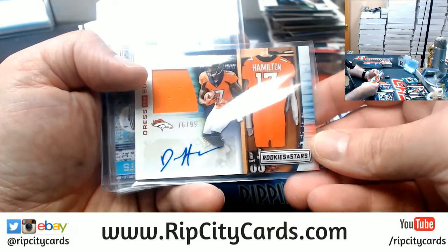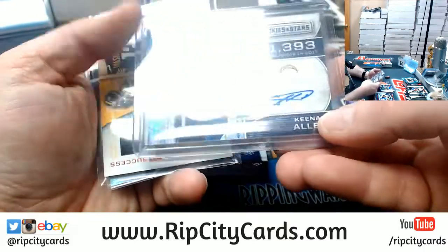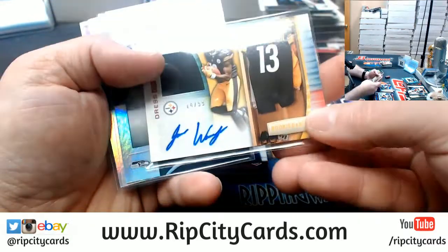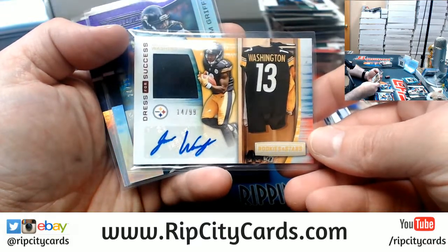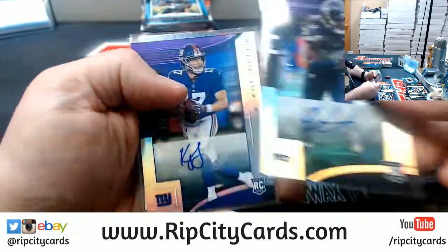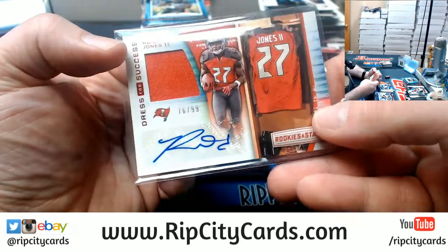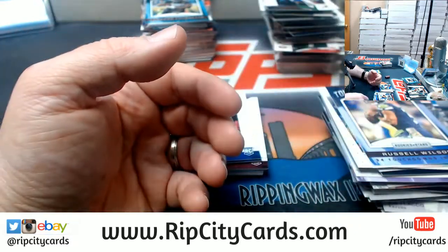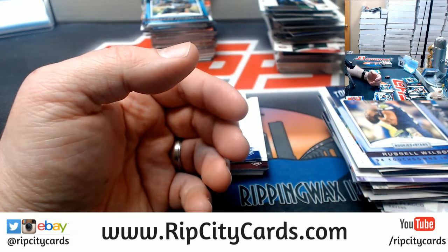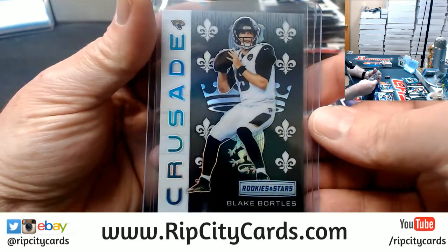You got the Deshaun Hamilton to 99 for the Broncos. Got a Keenan Allen 101 for the Chargers. You got the James Washington to 99 Steelers. The Shaquem Griffin to 25 Seahawks. A Laletta to 25 Giants. A Ronald Jones to 99 Bucks. We had several to 10. I guess if you want to get technical about it, we got a Bortle Service 101.